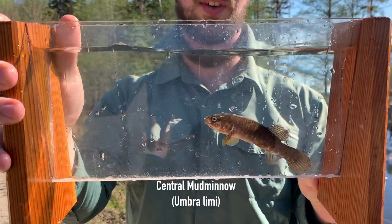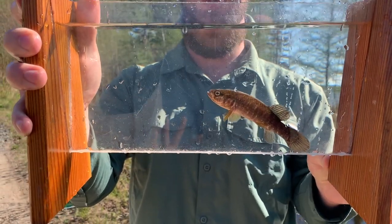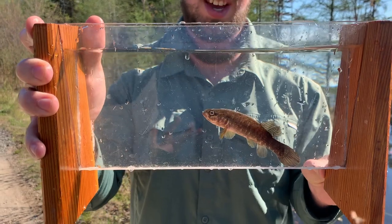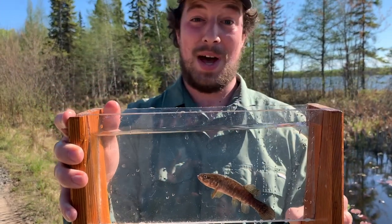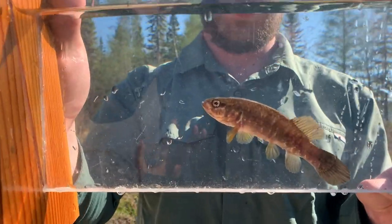And mudminnows are really great. There's some cool things about their biology that makes them really unique. Number one is who they're related to. Central mudminnow's closest relatives are the pikes. So northern pike and this thing are related, which is really awesome.